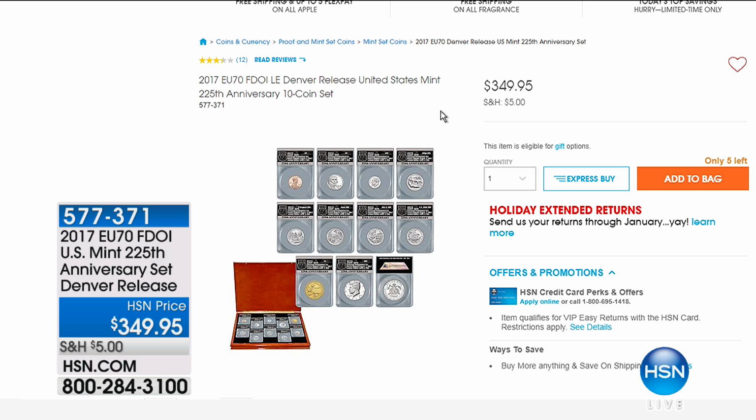I have 5 sets left out of this first day of issue of a 1,000 set edition. I have 5 left in the wood red oak presentation box that you have there. You have the rarest S-minted Lincoln cent, the rarest Jefferson nickel. You have the 5 rarest Washington quarters that have ever been made by the United States government. The only enhanced uncirculated Lincoln cent. The only enhanced uncirculated Washington quarters that are in there. There's only 2 Kennedy half dollars.